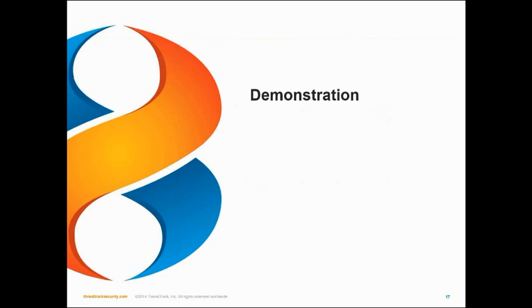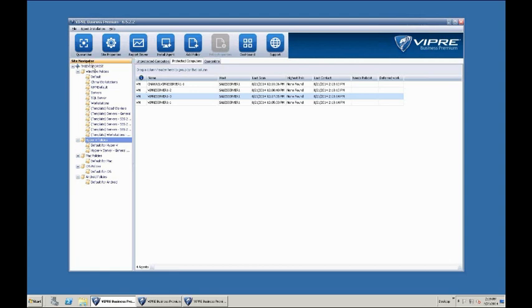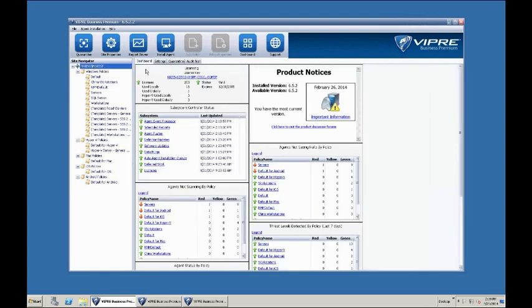Now, what I want to do is take a minute here and pull up my server, and we're going to show you the console itself. What you're looking at here is the VIPRE Business Premium console. You can install this on a server, and there are two components that are installed. There's the site service itself, and then there's the console.